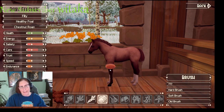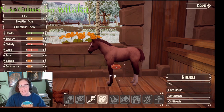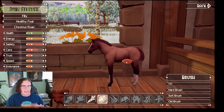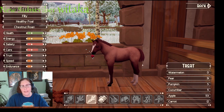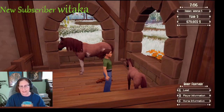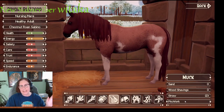And you can make some money doing this if they have higher stats, like she has a little bit higher stats. So when she grows up, she might be 6,000 to 7,000. I might get 10. Just depends. You can sell them as soon as they become grown up, because they're not technically grown up, but they are grown up. And you can see that the season is now winter from the last time.